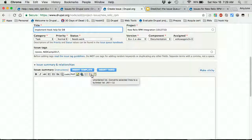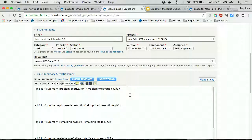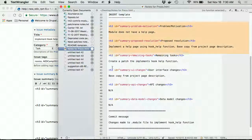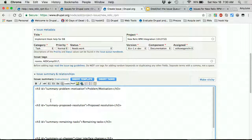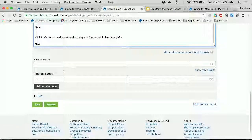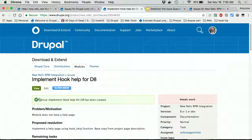Okay, so here's where Dreditor comes in. It inserts a template for you. It asks you what's your resolution, what's your plan, that kind of thing. I already have the text written up, so I'm just going to copy and paste it. And then let's see, is there anything else we can do? Nope, we're going to save our issue. Now when you save an issue, it creates a node on Drupal.org, and it creates a node number. And the node number is important for us because when we apply a patch or create a branch in our Git client, we're going to base it off of that node number.